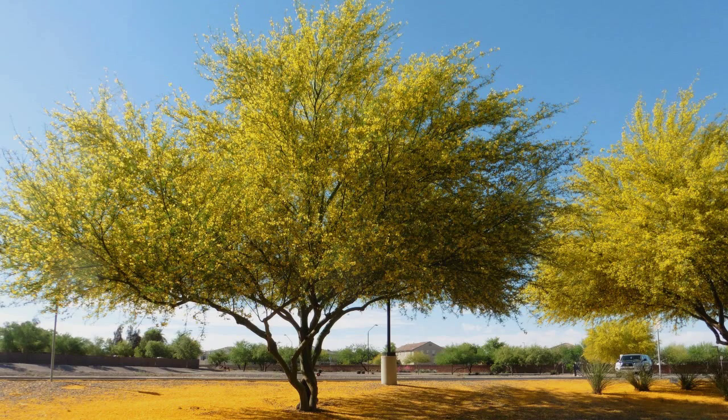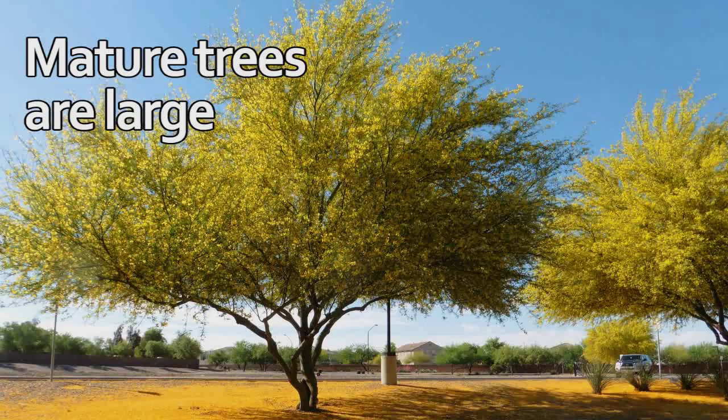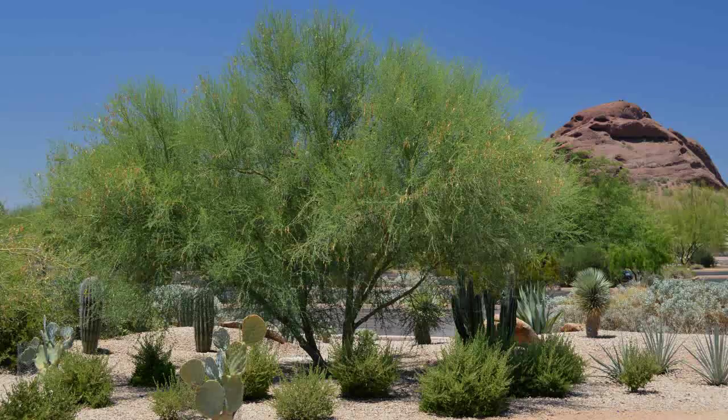I suggest that it's best to showcase this tree in large-scale desert plantings with other native Sonoran Desert or desert-adapted landscape plants. Oh, this tree does not work as a lawn, street, or parking lot tree. It really needs space to grow.